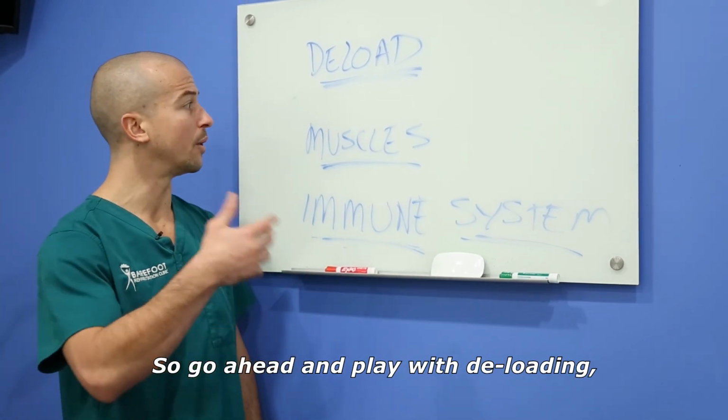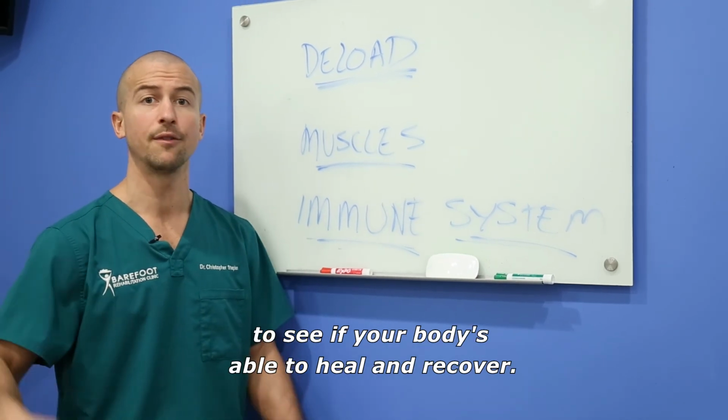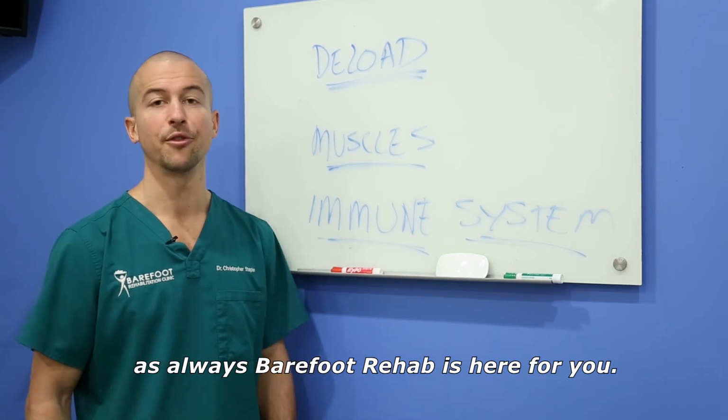So go ahead and play with deloading, very slowly strengthening, boosting your immune system to see if your body's able to heal and recover. Let us know how it goes. As always, Barefoot Rehab is here for you.